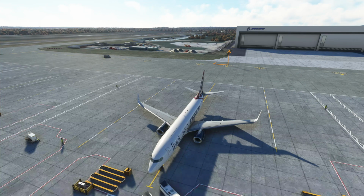Let's call the tug. Cockpit to ground. Go ahead, flight deck. We will be ready shortly. Roger.